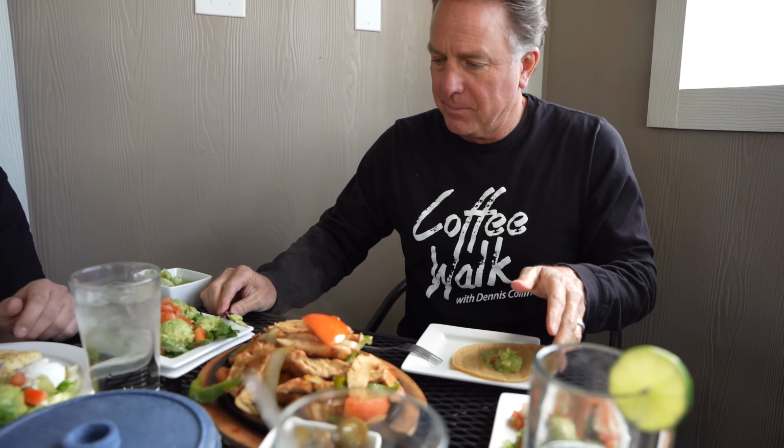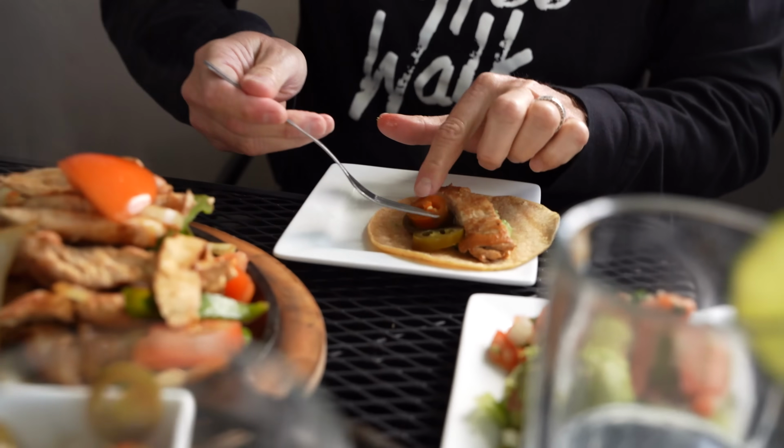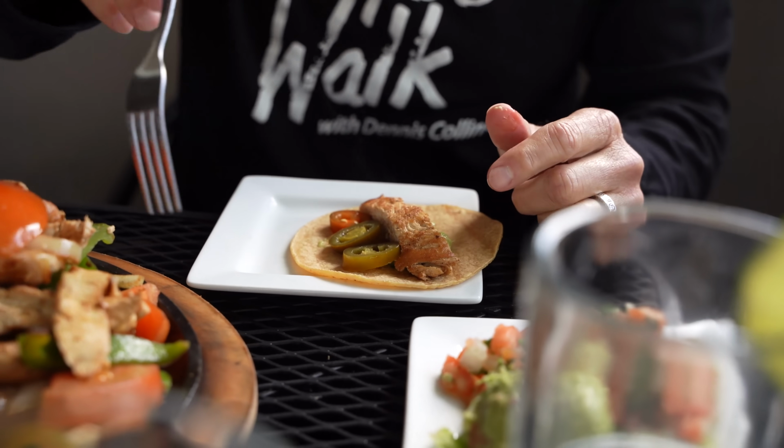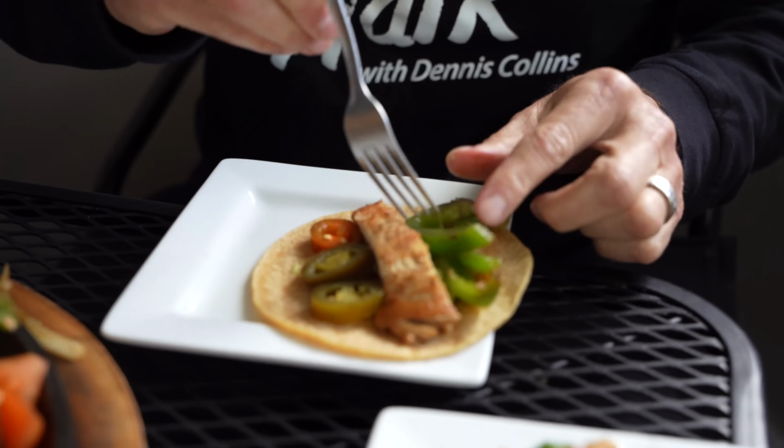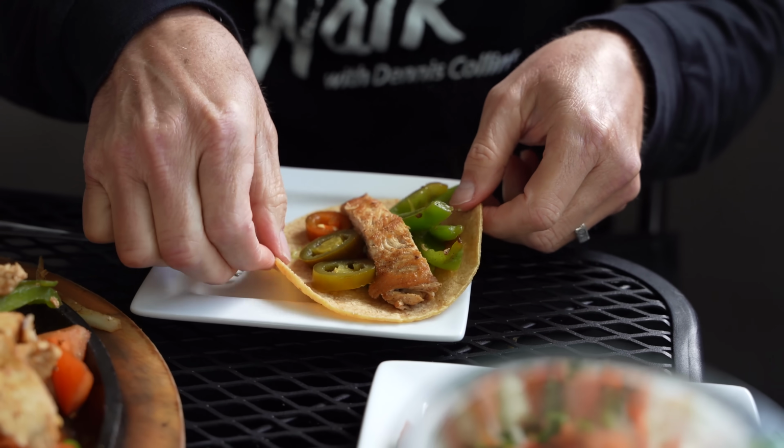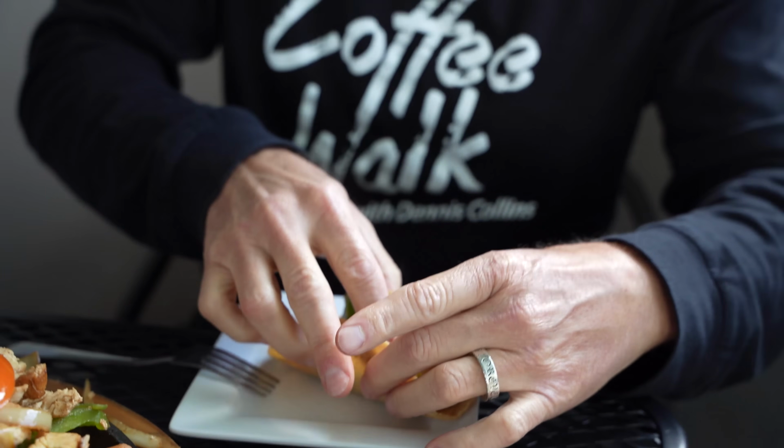How's the quesadilla, Alex? Pretty good. Get a half order. It's a full order. They just folded it once. Whoa, look at that. I gotta make this just right. Perfect bite right off the bat. Just go ahead and create the perfect bite and make sure that jalapeno is there.